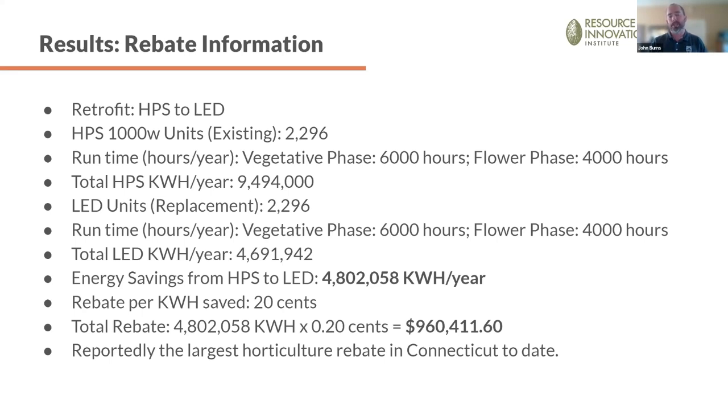So the grower was able to get that rebate, use that towards their CapEx expenditure, and transition to LED and save on that upfront cost, basically. To this very day, I still believe it's the largest horticulture rebate that Connecticut has done. So it was a pretty impressive project.